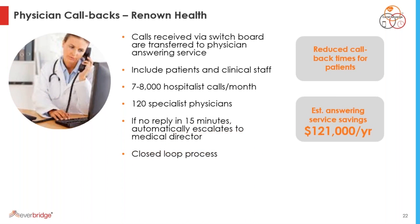And I think our last example here is really more of an operational kind of example, but really also another, again, actually Renown Health, another customer we're working with here, will again leverage some of the same capabilities that we're talking about to better manage not only communications and callbacks for clinical staff, but really focusing on patient satisfaction as well.